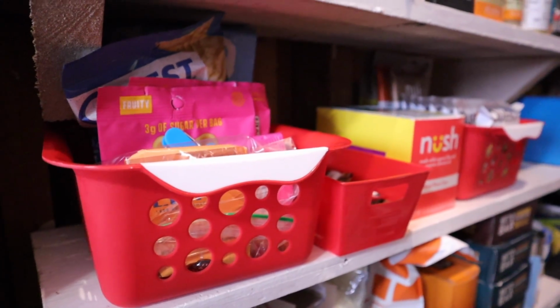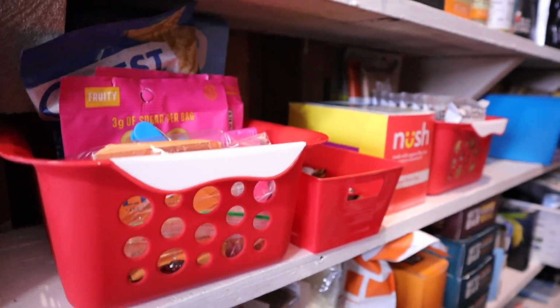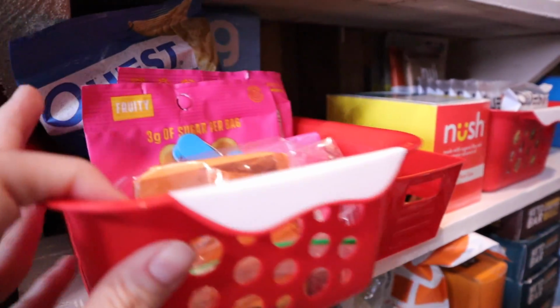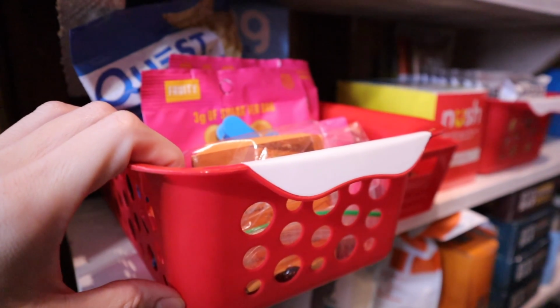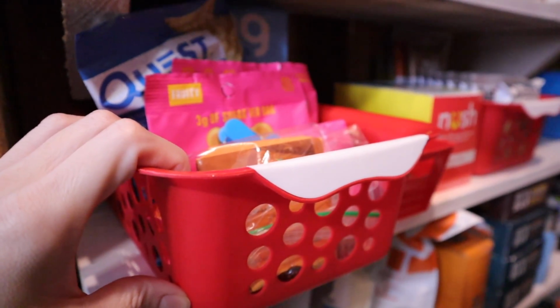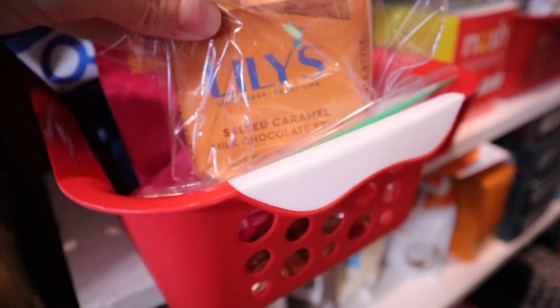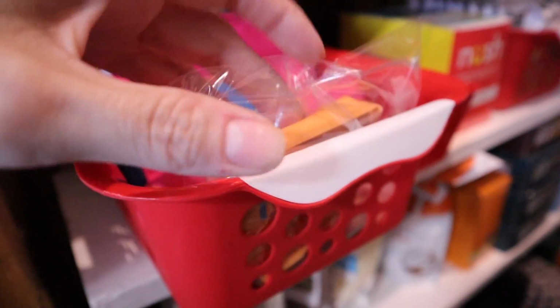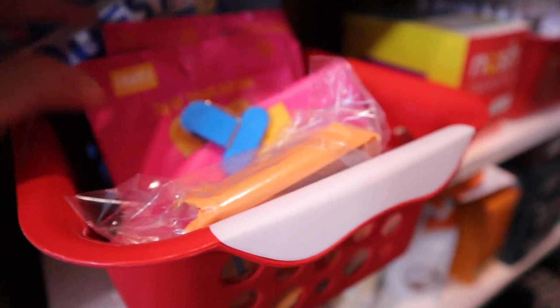Okay, so this is 1, 2, 3, 4, the fifth shelf on my pantry. I feel like the Count from Sesame Street. This tote right here is basically things that are treats we do not eat often, and it'll be something that I'll put in the girls' lunch as just a sweet treat. So we have the Lily's chocolate bars. These are the salted caramels. These are the ones you get that are perfect for keto.